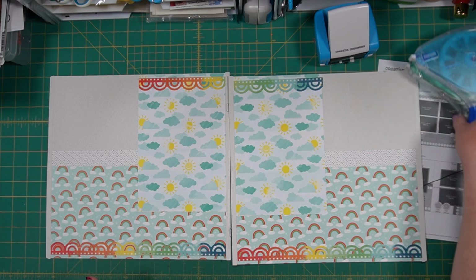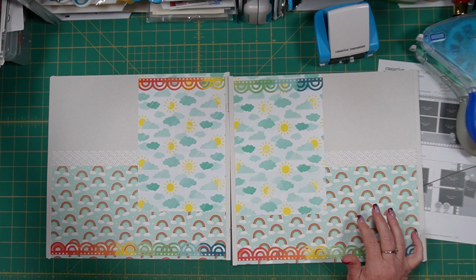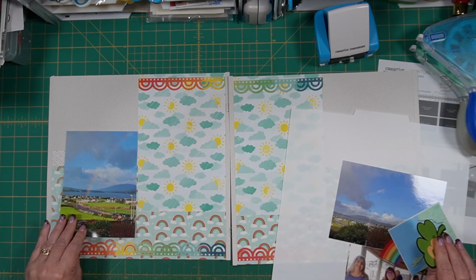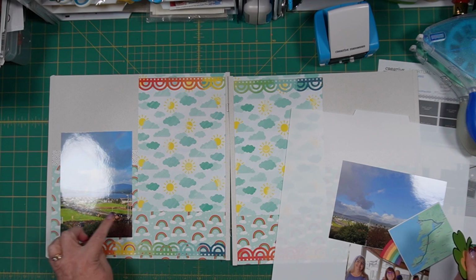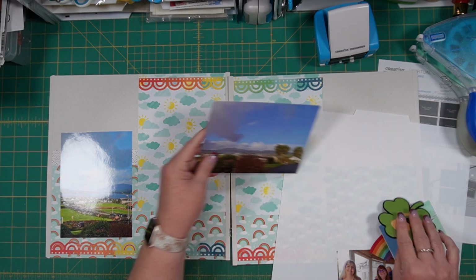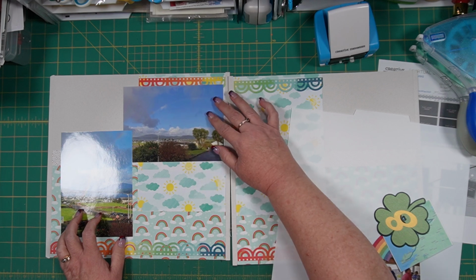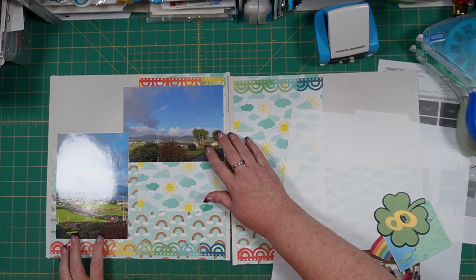I know this looks a little bit busy like this, okay? But let's check out the photos that we're going to put on. So several of these are enlargements that you're going to see. Isn't that so pretty? That's Dingle and Dingle Bay. And another picture, same rainbow, from the driveway of our hotel. We were up on a bit of a hill.